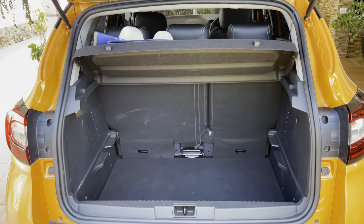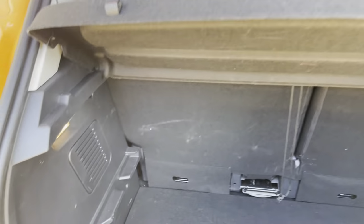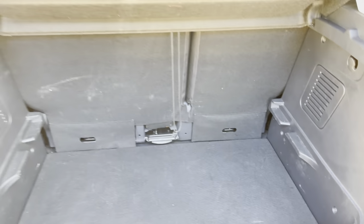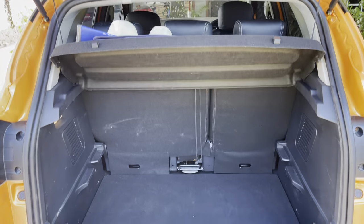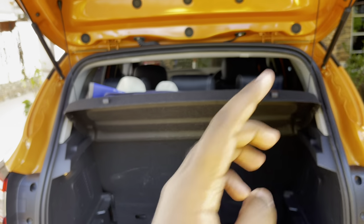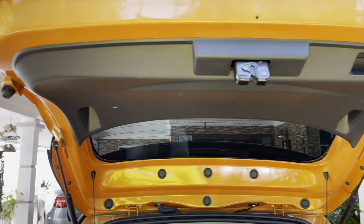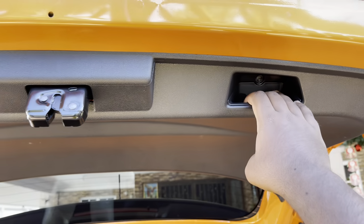Boot space in the Renault Captur is pretty alright. You get this parcel shelf right here. You get a light right there. And beneath this boot floor, you get a storage area as well. And the seats can be folded as well to increase the boot space further. And yeah, overall the boot space is quite good. The opening is quite wide, so you can load tall items easily. There's an option to opt for the powered tailgate as well, but this one is not equipped with it. Now let's close it.